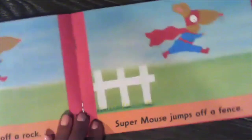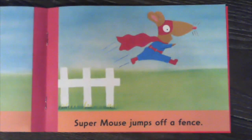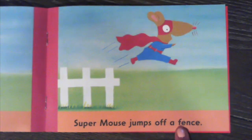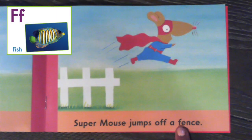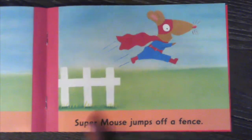I want you to try on this page. Remember, it's going to follow the same pattern. What does Super Mouse jump off of? Use the first letter to help you. What sound? F-f-f. What word could it be? Did you figure it out? F-f-fence. You read the page. Super Mouse jumps off a fence.